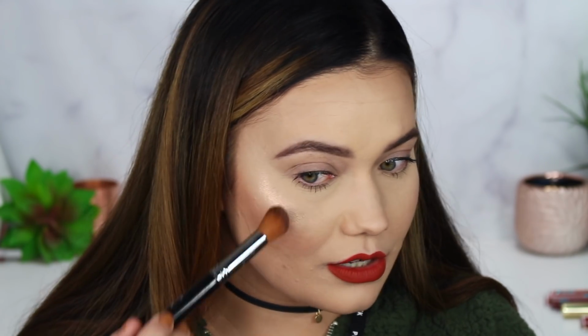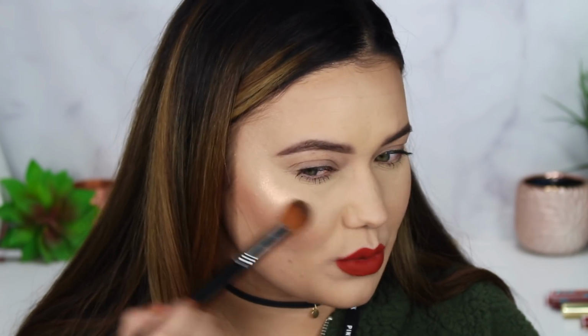I'm of course over applying it. I want you guys to really be able to see the color, and it's hard to do live swatches of highlighters. But that's that there. Let me know what you guys think.